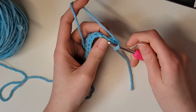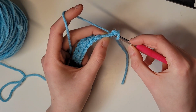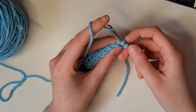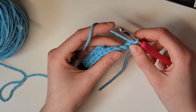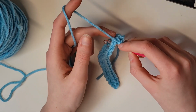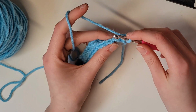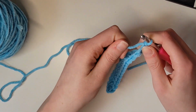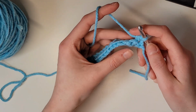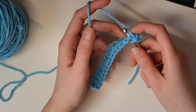So you insert your hook, grab that yarn, pull through, and then you will have 2 left. Pull through. Insert your hook into that V. It's okay if you miss a couple of times or if you only get through one spot. You're going to want to make sure that you're not pulling the yarn too tight. The yarn should be movable with the finger. You should be able to fit your hook in with ease.